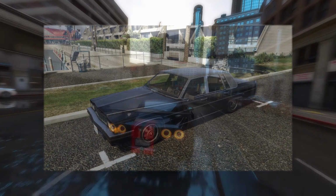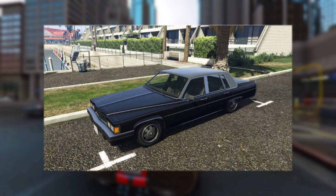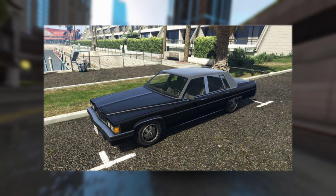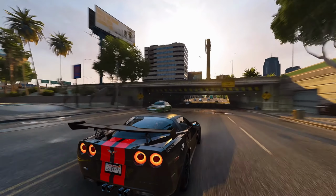The next vehicle is called the Emperor, or the Albany Emperor, and this is again another sedan vehicle. This has been seen within Grand Theft Auto 5, Grand Theft Auto 4 and San Andreas, and the Albany Emperor is based on the real-life Cadillac Fleetwood.